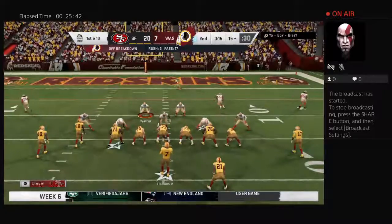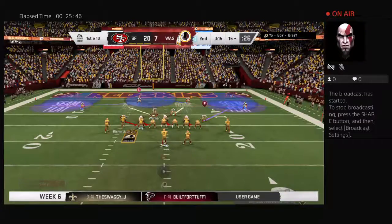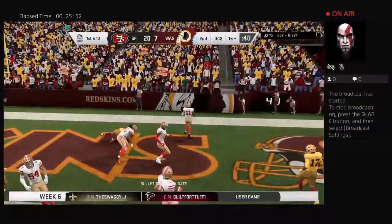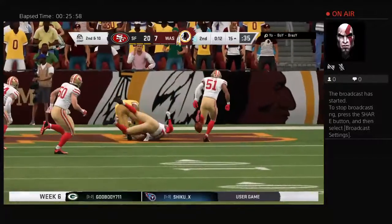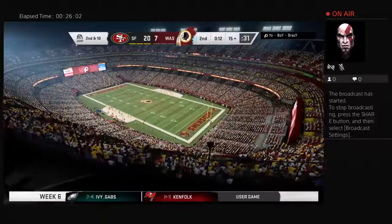So after the big play, look at this, all the way down at the 15 now on first and 10. From the red zone now, Haskins on first down. Looking end zone, but it's incomplete. The first down pass. Intended for Jordan Reed. Incomplete. He was covered by Richard Sherman.